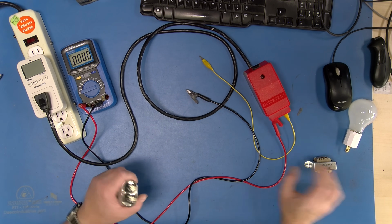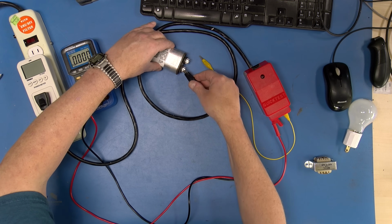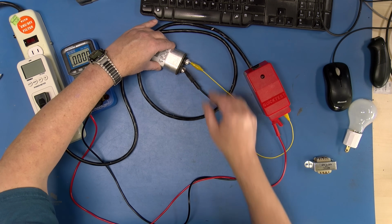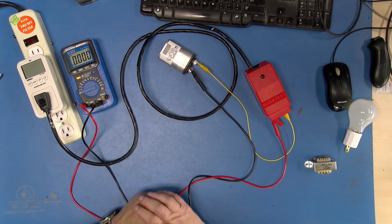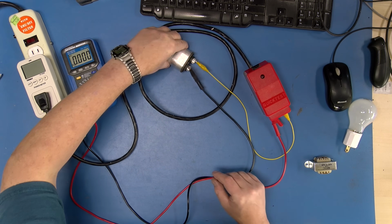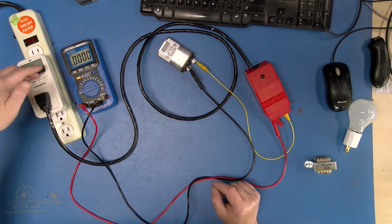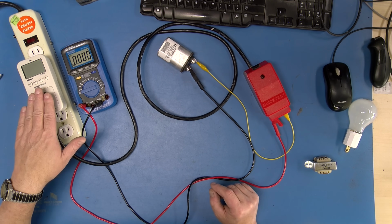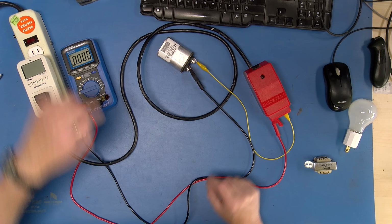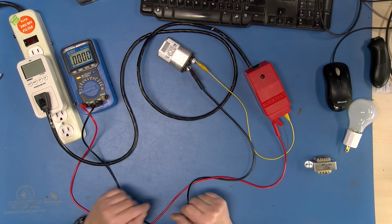Let's look at a 10 microfarad capacitor, a typical running capacitor for a small motor, and see how it behaves. I've hooked it up the same way. The power's coming in through the power bar, through the power meter, going through the quick test and the ammeter so we can see the current, and now it's attached to our capacitor.